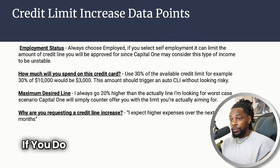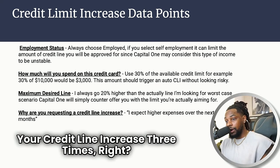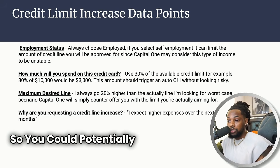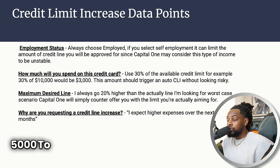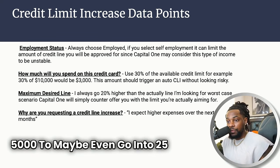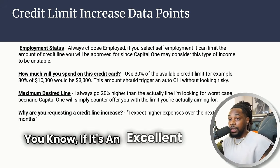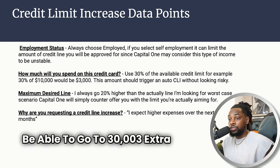Okay. If you do that, that would be your credit line increase 3 times, right? And that would be 3 times within a 60-day time frame. So you could potentially go from 5,000 to maybe even 25 or 30,000, depending on the type of product. If it's an excellent product, you may easily be able to go to 30,000 and 3x your credit limit.